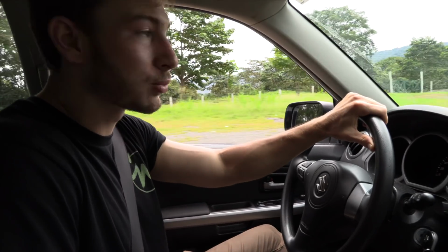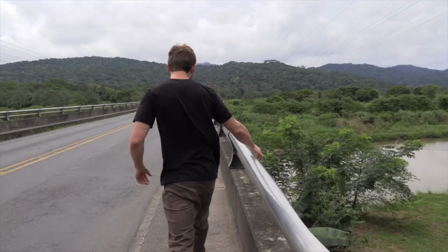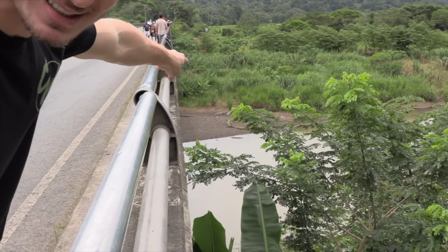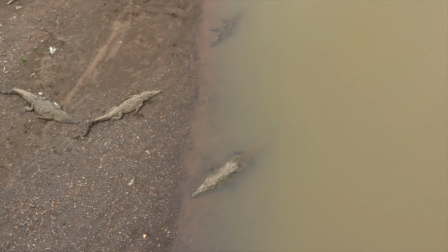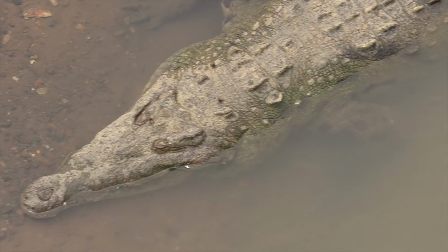Guys, here we are. We're rolling up to the famous Tarcolis Bridge full of American crocodiles right below it. Look at this. Look at all them. Look at that big one right there. There's like a 16-footer right there. See how big and bulky its head is? Look at the fat on the sides of the back of the skull around the neck.